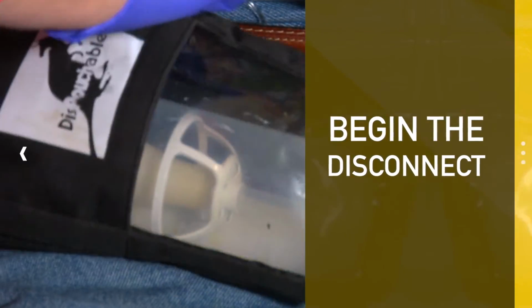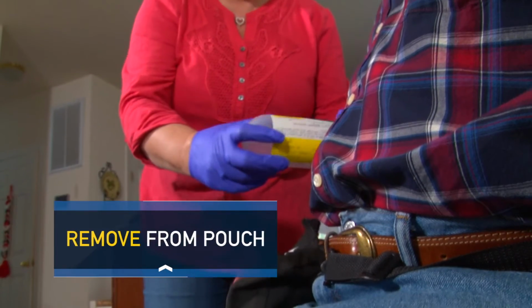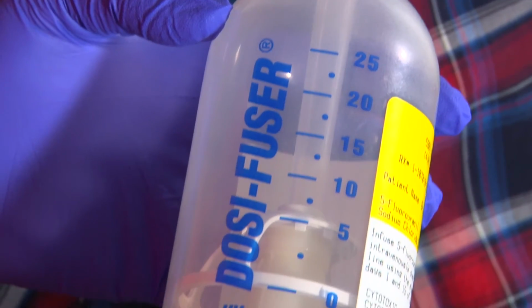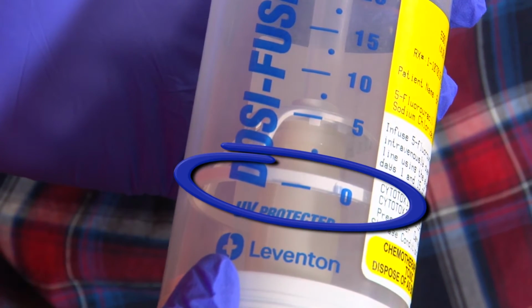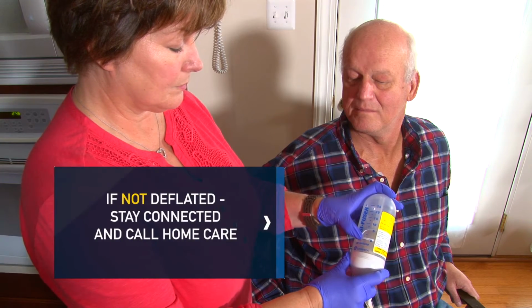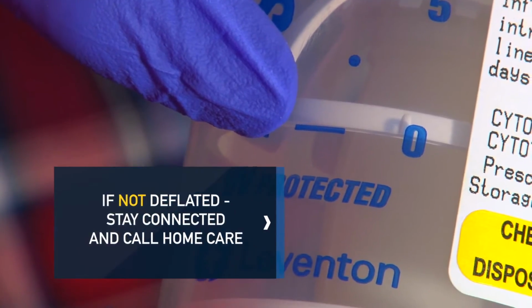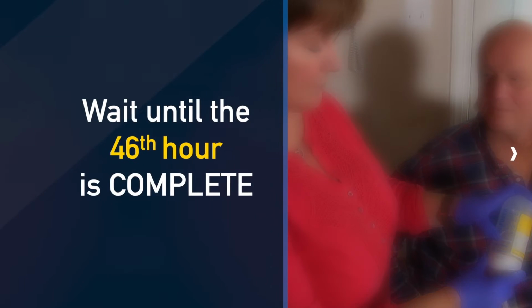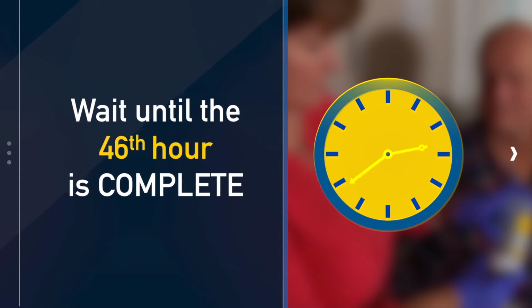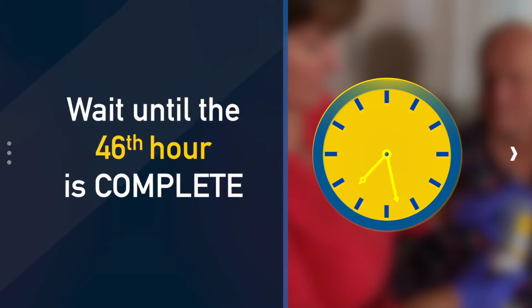Now it's time to begin the disconnect. Take the Dosi-Fuser out of the pouch. Look at it carefully to make sure the inner bladder is completely deflated. If it looks like the bladder is not deflated, stay connected and call PharmaQuip for instructions. It's important to stay connected until the 46th hour is complete, despite thinking the bladder might be empty sooner.